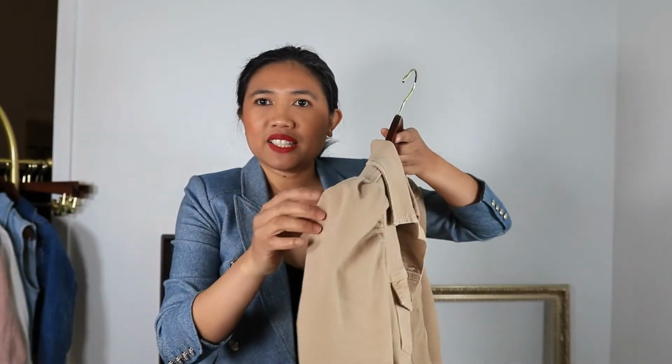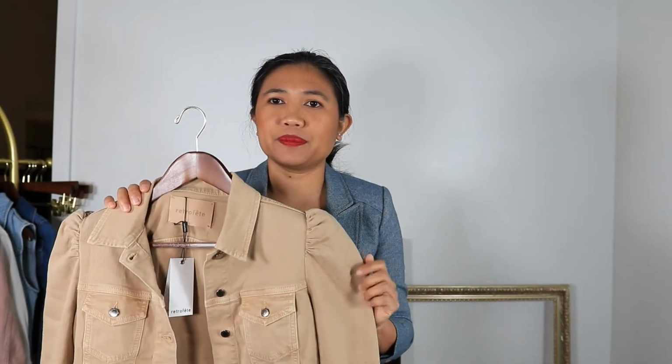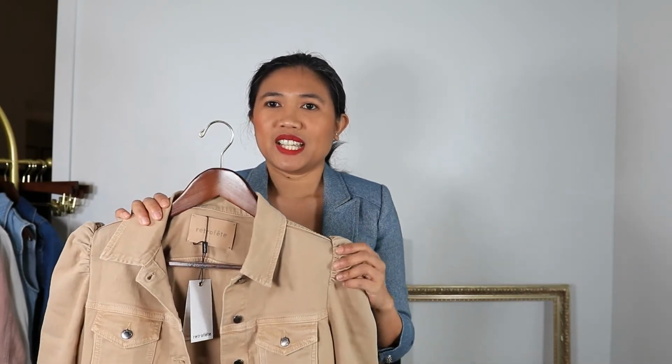and the shoulder is a puff sleeve. So this is a great jacket for a person who has a droopy shoulder. And so I'll be showing you how it looks.